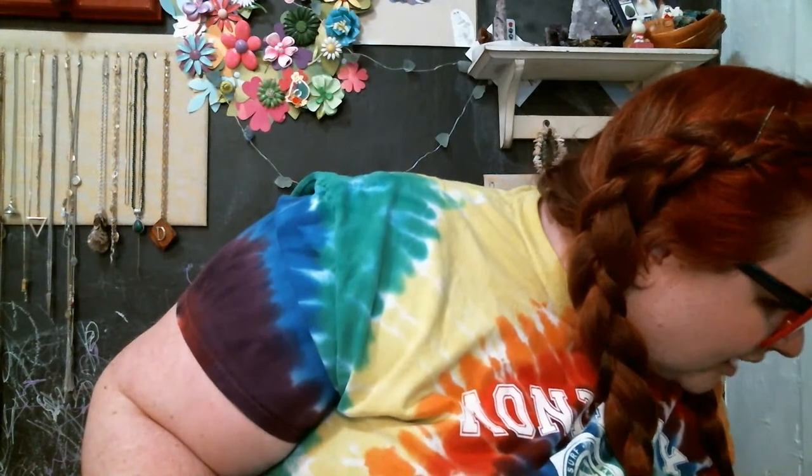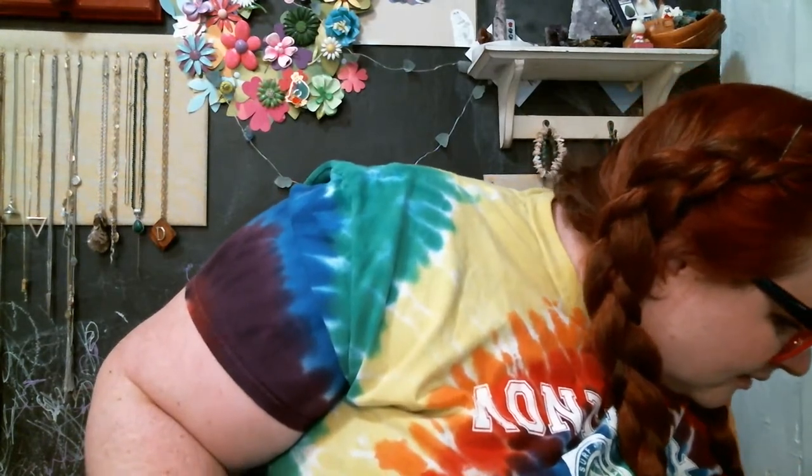I mean, I really showed a lot of my stuff. I did make some pendants. Oh, here. This is one that I've been sitting on, and I don't know why. Good night. Thank you so much for being here.